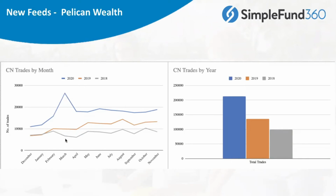There was a massive jump in March at the start of the pandemic, and I've only got it up until December, but anyone that's watching the news now knows there's a heck of a lot of new share traders out there. I strongly encourage you to get ahead of the curve for your 2021 year and have someone allocated in your team just to set up or spend a little bit of time setting up email addresses for your clients.